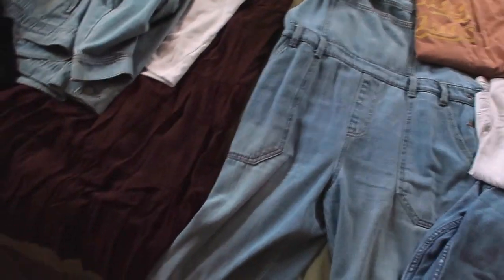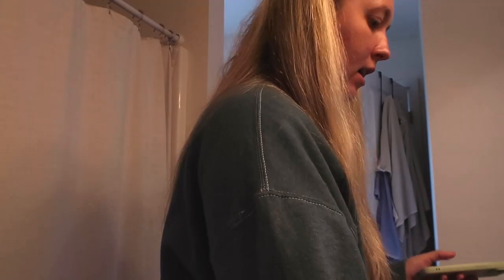I got 3 outfits, pajamas, undergarments, a sweatshirt for comfy times, hair accessories, all that good stuff. Now it's time to pack my toiletries bag. And I keep all of these travel size things in here. This little box is in one of our closets. So it's really easy just to take out everything that I'm gonna use and then put it back in the box, and it's a good storage system.